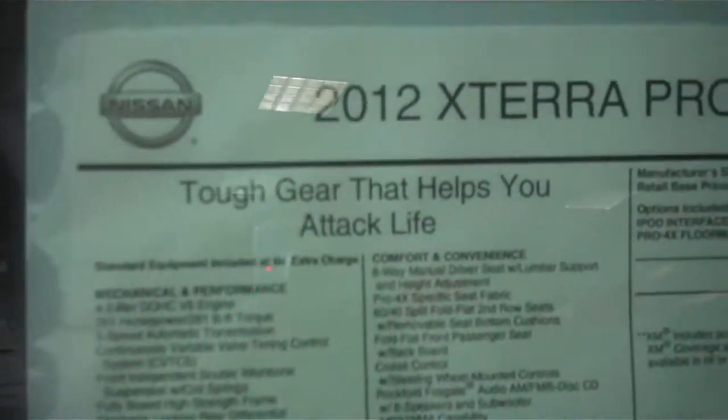As you can see, this particular car comes with... let's go ahead and get in.